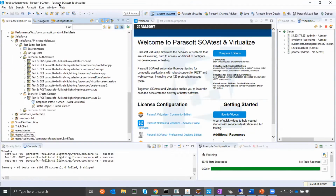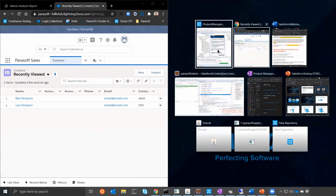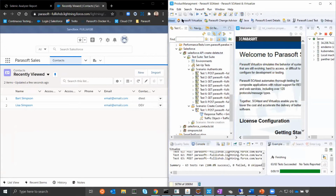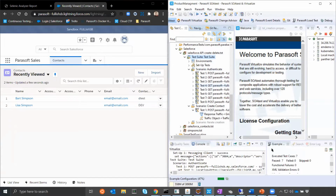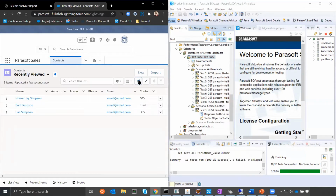Okay, so now we're going to do the same thing here, and we're going to execute this sequence of events, starting with authentication, and we're going to create a contact. So we'll see in 7, 8, 9, 10, post create, 6 seconds later, and there's our Homer J. Simpson. Now that's a significant reduction. Now I'm doing that same use case in just a fraction of the time.